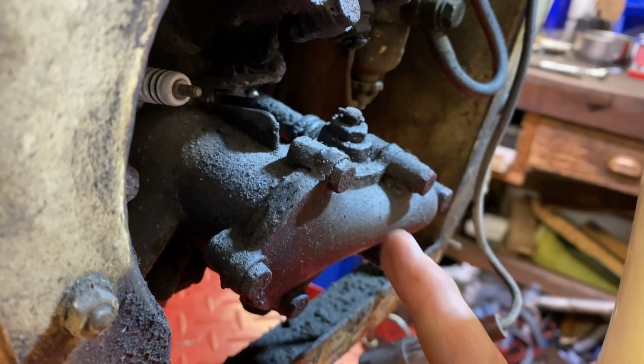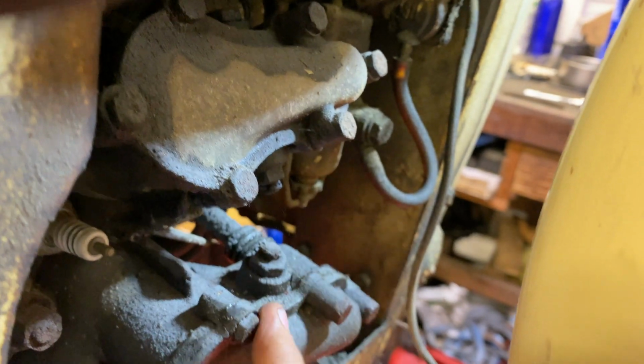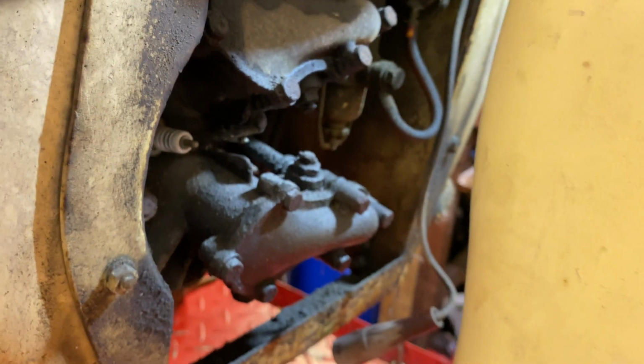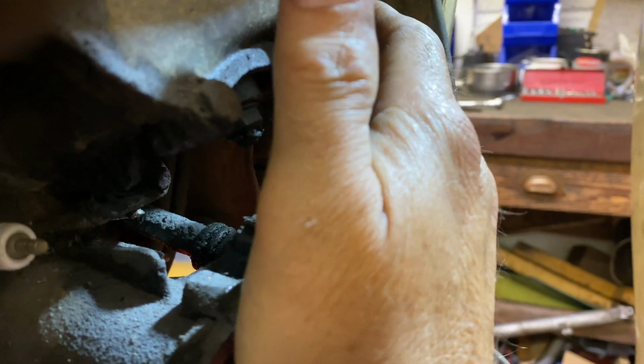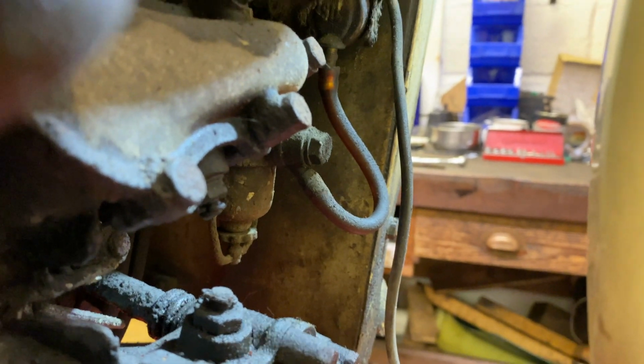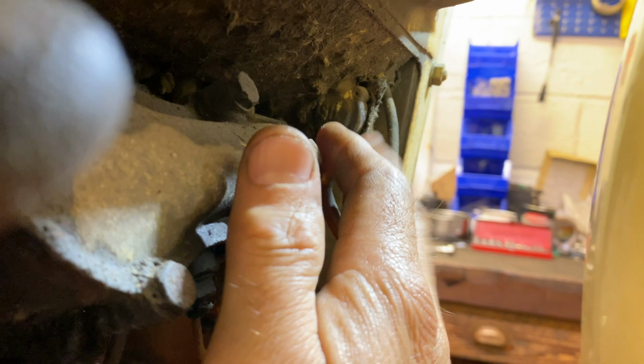These are the little covers, of course, to adjust the tappets, the valves. The valve springs are in there. But yeah, it's filthy, so I'm just going to slather it with some degreasant. There's the bottom of the fuel tap just there, and I hope it is not leaking, because I know for a fact that they're a nightmare to change.